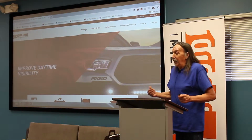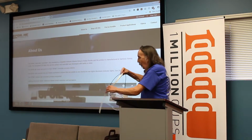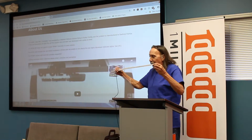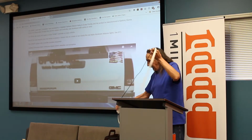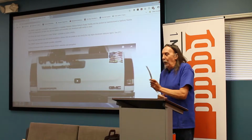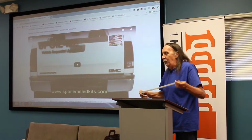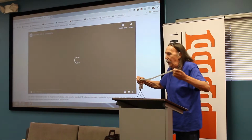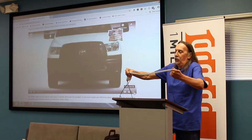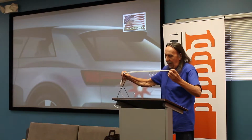So I started coming up with, why can't we do strips? So I came up with strips. There's 5 different strips, right? And all you got to do is just take the strip and put it anywhere you want. You could put it in the back of your motorcycle, your RV, your car, your pickup truck, anywhere. All you got to do is just stick it either on the outside of your vehicle or on the inside of your windshield, the back windshield.